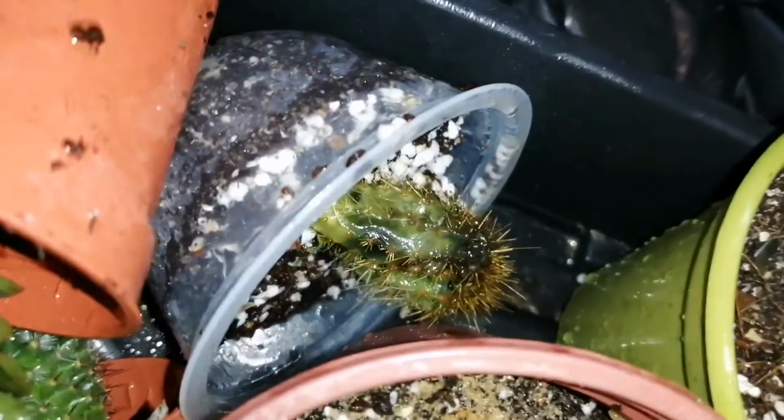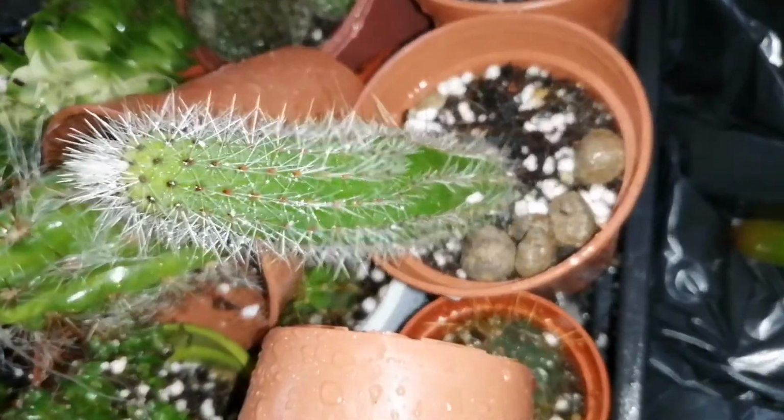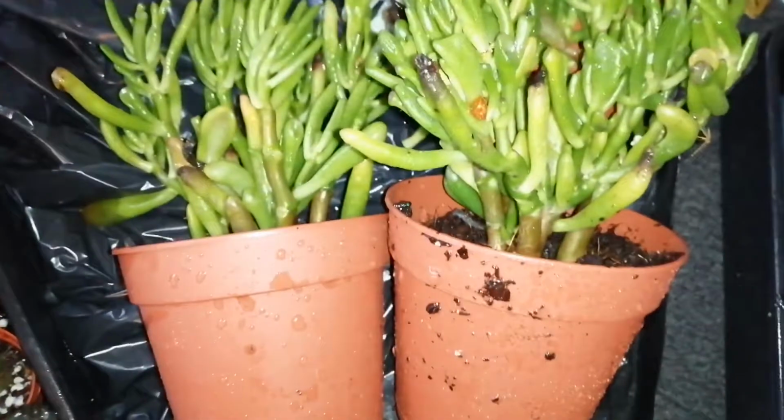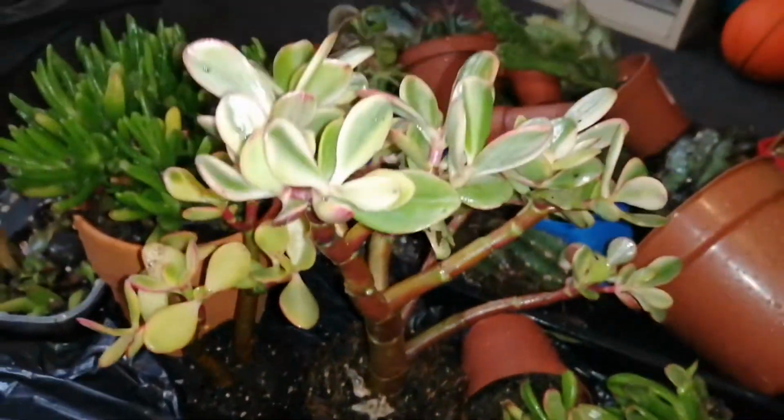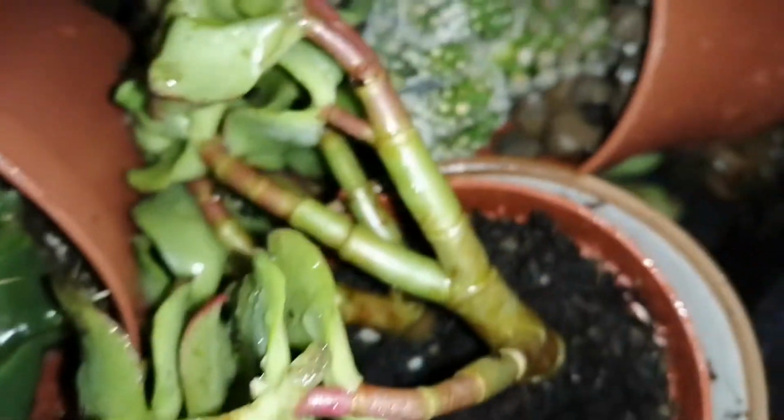But this is all down to Storm Dennis. I mean, it was just crazy. Cannot believe this. I'm going to have so much work to do now. I hope this is going to be okay. That's one of my special jades there. It's variegated. These are just some of my little cuttings. These ones in this tray, there's quite a lot here.